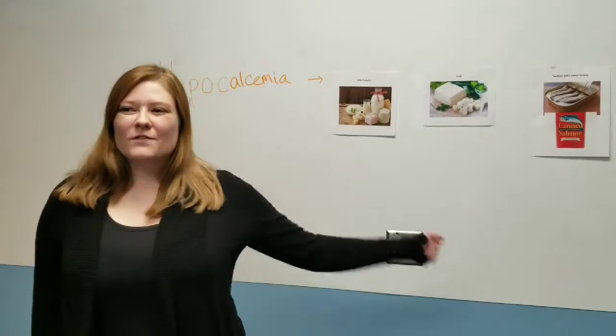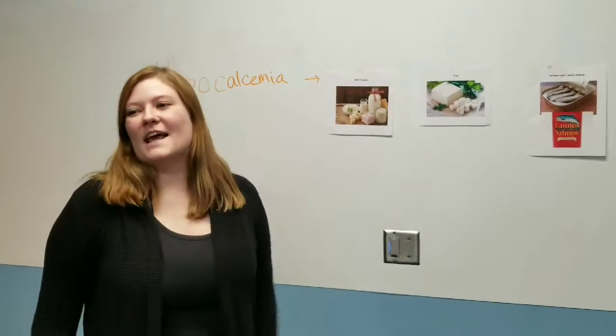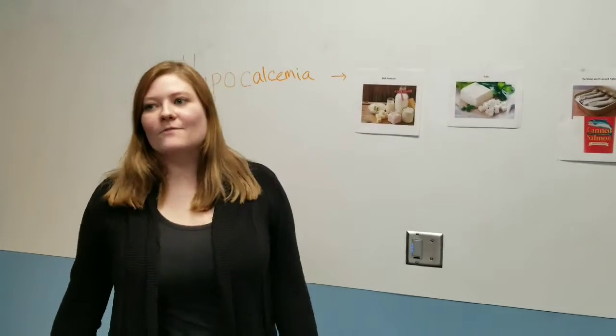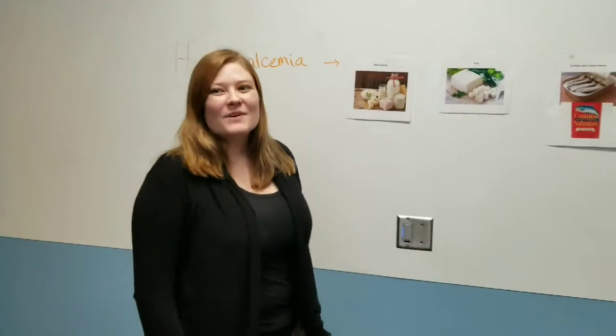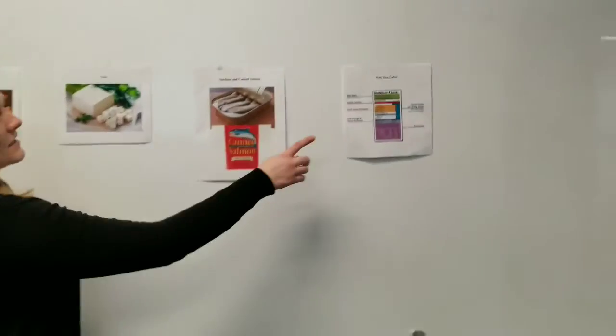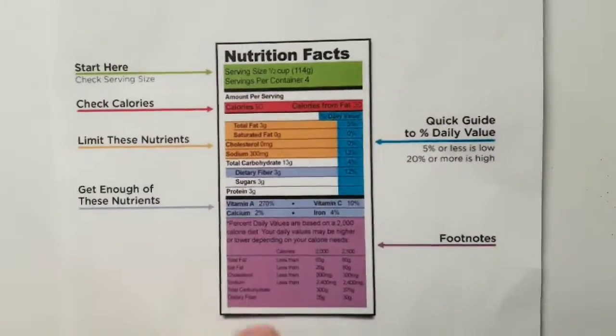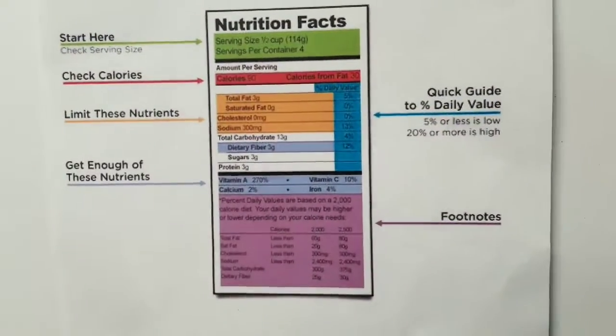I've talked about just a few of the options when it comes to foods with calcium today. If you're interested in increasing your calcium intake or want to know more about foods that contain calcium, have a quick look at the back of the container of the foods, and it will show you how much calcium it has right at the bottom.